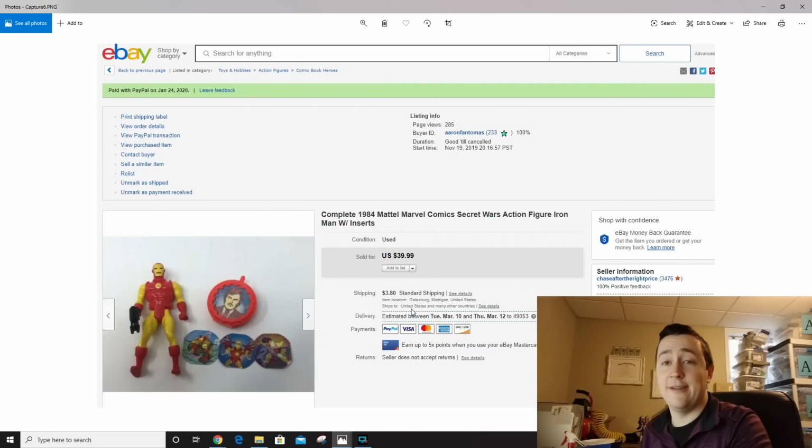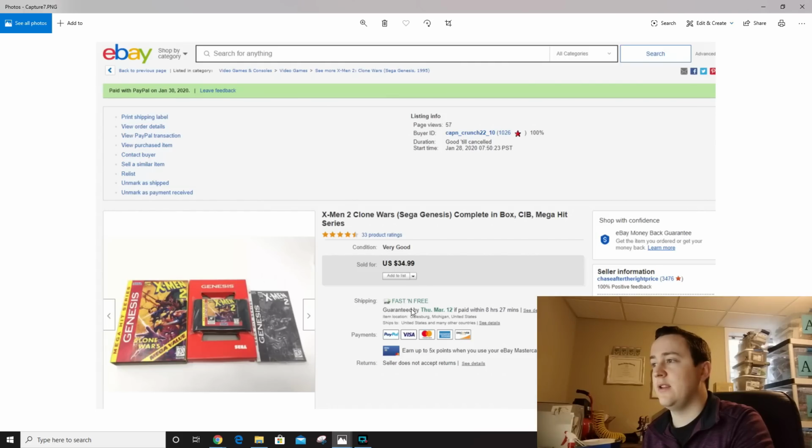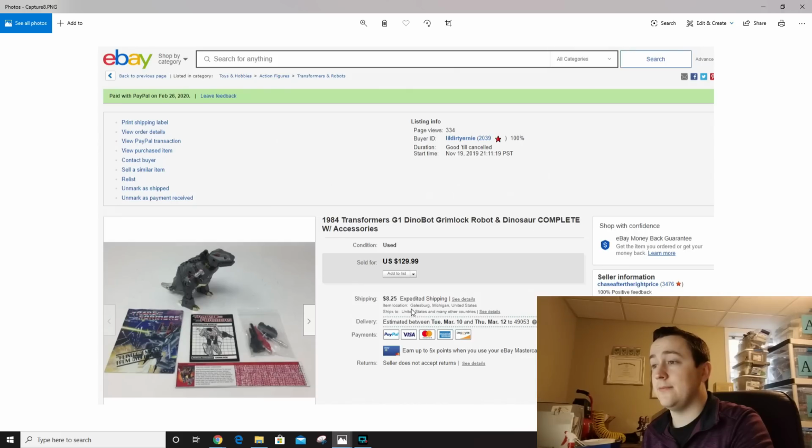Iron Man 1984, the same series as that Spider-Man. Had all the little accessories with it, which is why I was able to get a premium at $40 plus shipping. X-Men 2 Clone Wars, $34.99 for Sega Genesis. Another nice sale, 1984 G1 Dinobot, $130 with the weapons and paperwork. That's why it was a premium. But that's what I loved about this collection. Everything was in beautiful condition, and I was able to get a premium for most of it, even if it took a few months, like in this case.